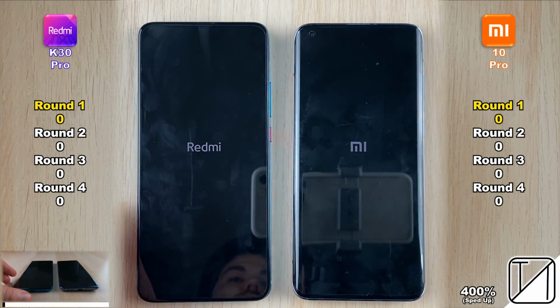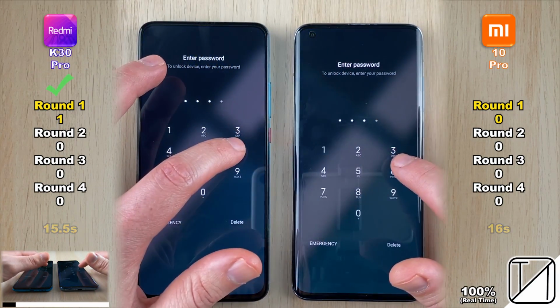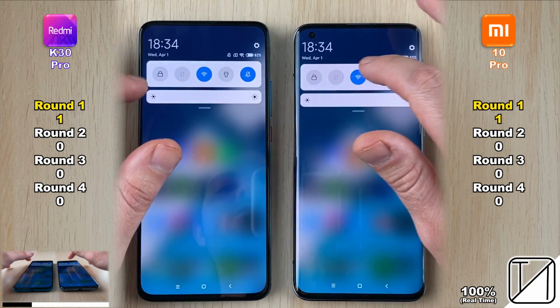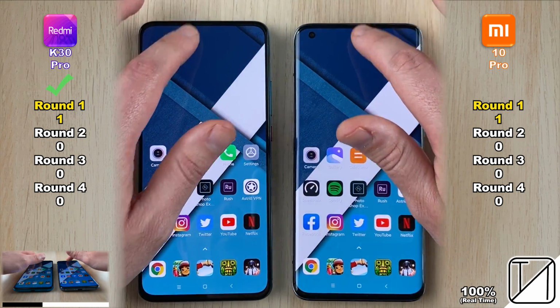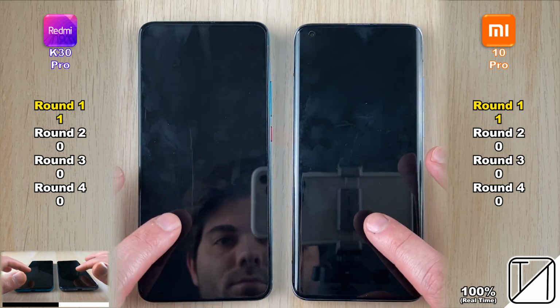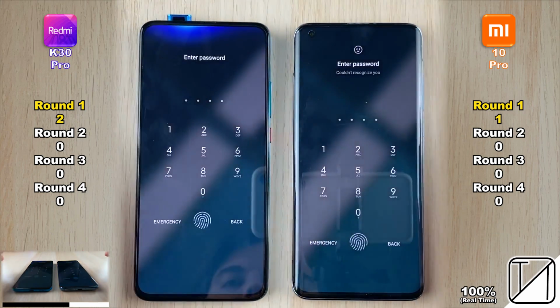So starting here with round 1, we're starting with a boot. The boot was very similar on both phones. I have sped things up, just 0.5 seconds between both phones, but the K30 Pro did boot faster, and the Xiaomi Mi 10 Pro actually went into the phone faster, reloading the system apps quicker when initially going into the phone. We had the first round going to the K30 Pro when using face unlock, well actually fingerprint unlock over there, and best 2 out of 3 for the Redmi, and the Xiaomi did not beat the Redmi at all.